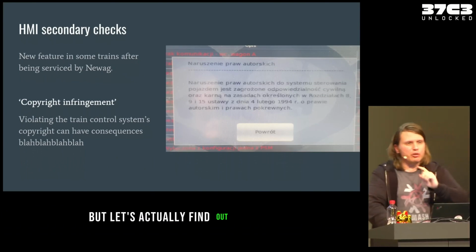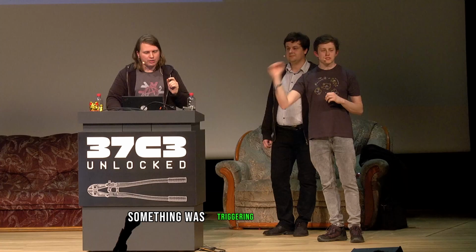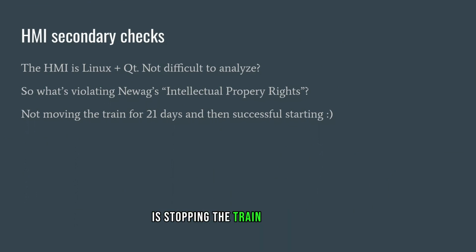But let's actually find out, because maybe there's some kind of hidden legal check behind this. It wasn't showing all the time. Something was triggering this message. Thankfully, the HMI is just Linux plus Qt, so reverse engineering it is like 3 femtoseconds. So we found out that what supposedly violates Nevag's intellectual property laws is stopping the train for 21 days and then getting it to run again.